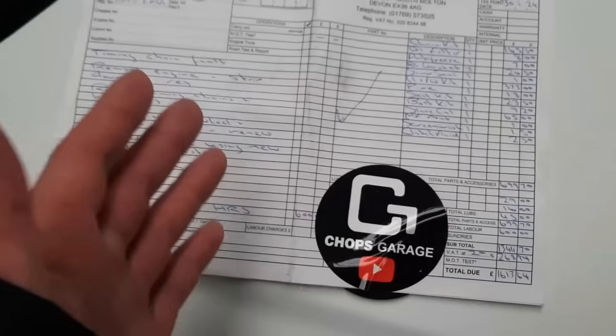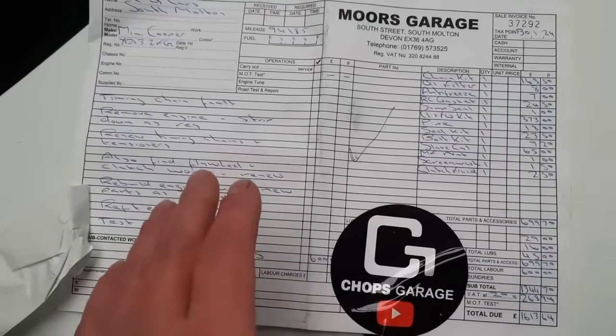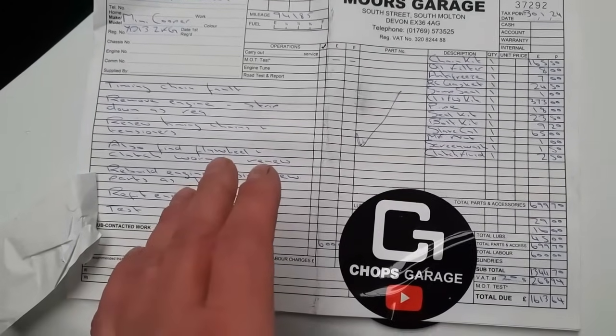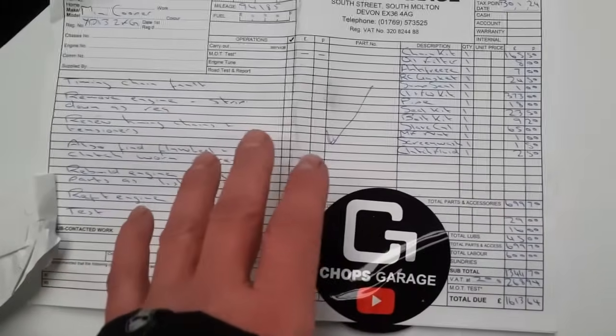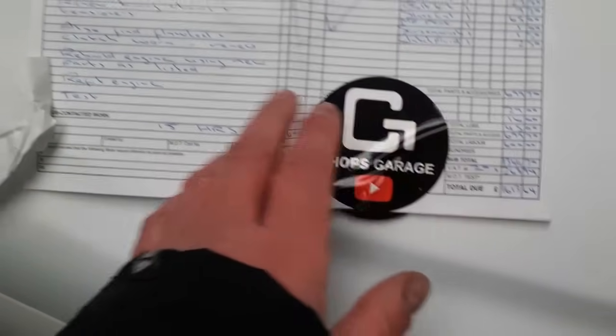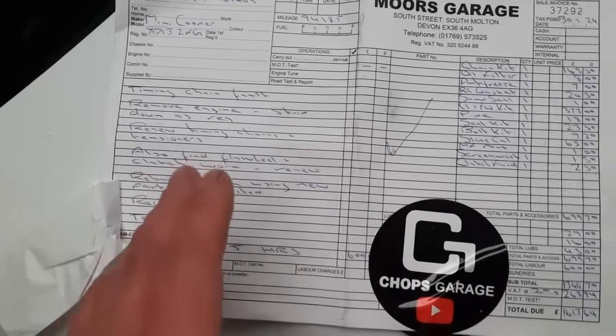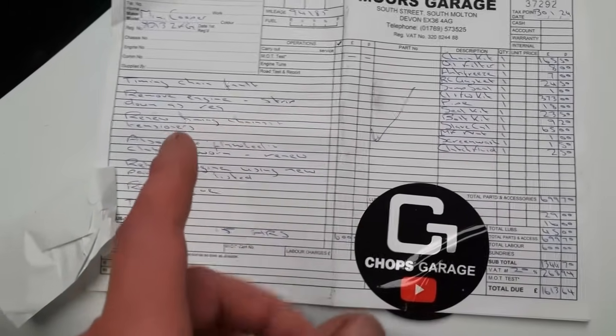Now bearing in mind, I had just a timing chain done on one of these engines in the BMW 1 Series, and that was, I think, £800. That's a pretty good price, £800 plus VAT. That's a pretty good price for having the clutch and flywheel done as well. But you can see why, well, we'll discuss this in a second.